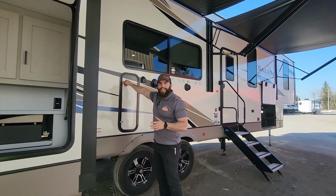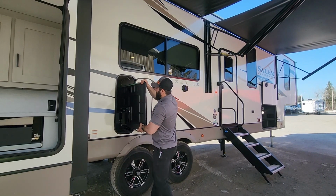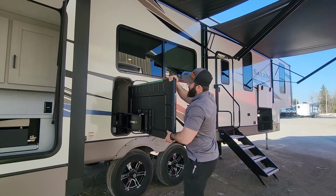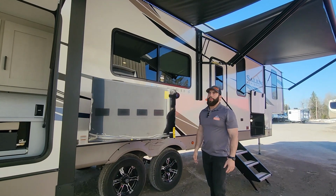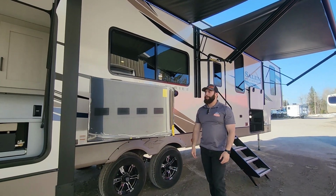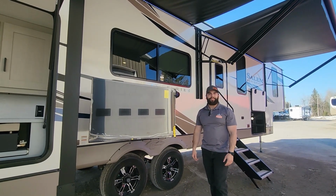This might be the coolest thing, and this is what makes it the Elite Series. There's a 50-inch TV that literally slides out of your outdoor compartment here. That's pretty crazy. And you got lots of awning here to protect it. Watch TV on those nicer days outside. Let's take a look in the inside.